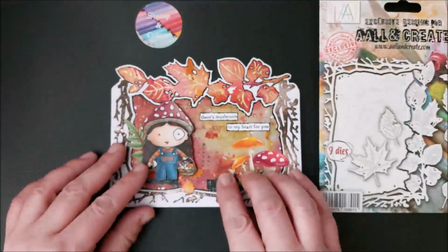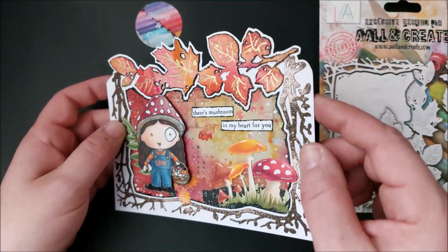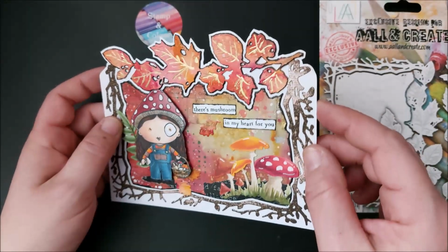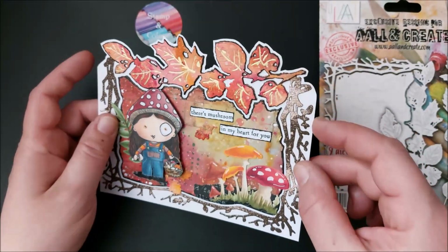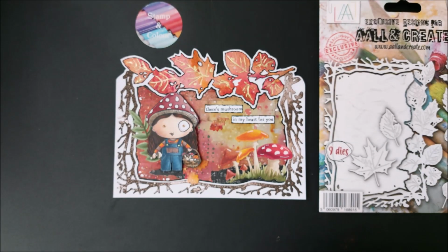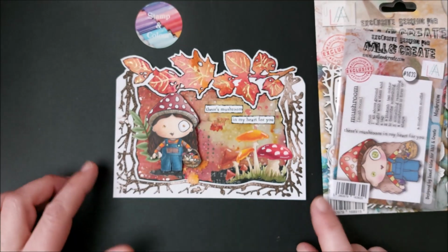Let me see. PA31, paper 31, which is one of the new paper sets. On my paper I used Magicals as well, and I sprayed with water. The little character here is Mushroom from set 1023, colored in Copics and mounted on foam.